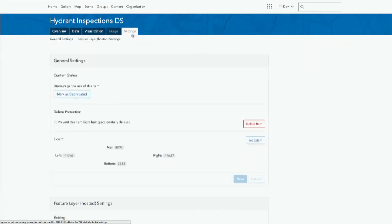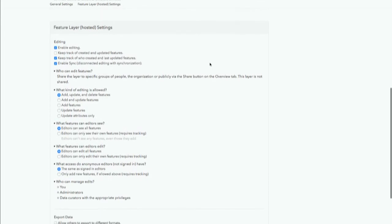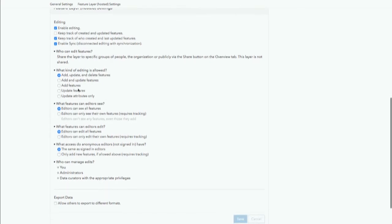Here you can get at usage information. And there's some settings. We're going to come back to the settings a little bit later, but the thing to note about settings is that you can control the behavior of a layer inside of Collector by modifying some of these settings. You can see editing's enabled. That's important for Collector, obviously. Also, knowing who created what feature or updated it, getting their identity as part of that is important. Sync gives you the offline capability, and here you can control the editing behavior.